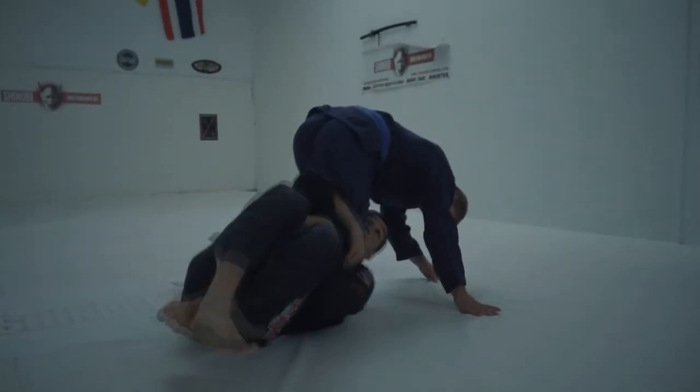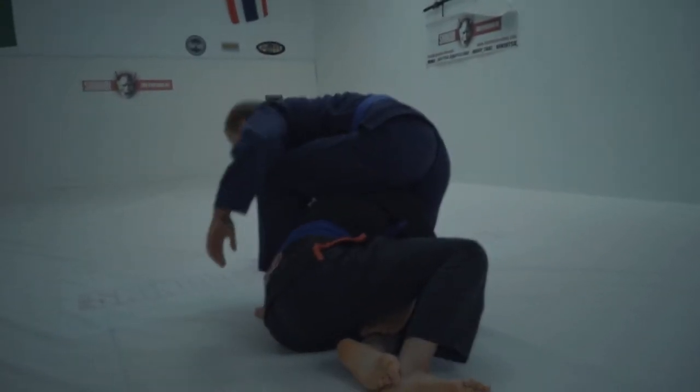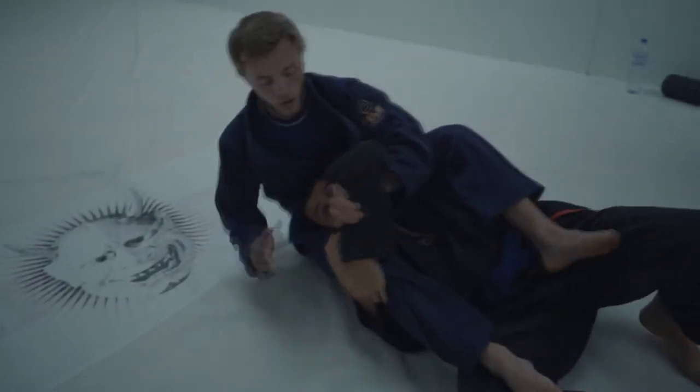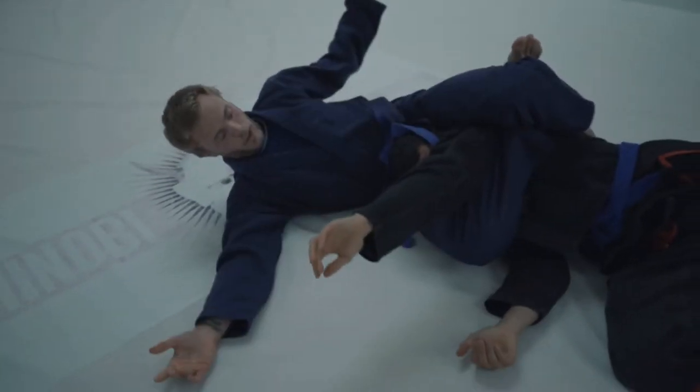Oh, rolls through. And he stays here. I'm going to step around. Scoot this arm through. We'll keep it going if you want to get the arm bar. Bring it across.